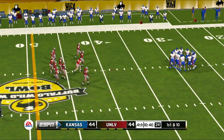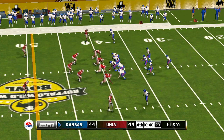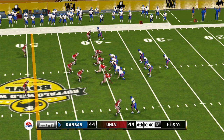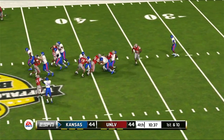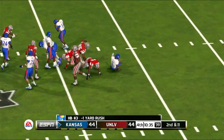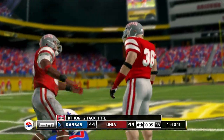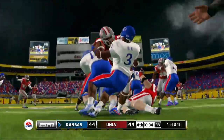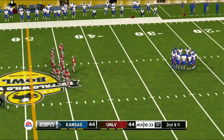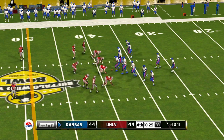We might have overtime in the back of our minds, but down on the field, that hasn't occurred to anyone. They want to end this thing in regulation. Tailback brought down for a loss. Second down and 11. Ball on their own 38.